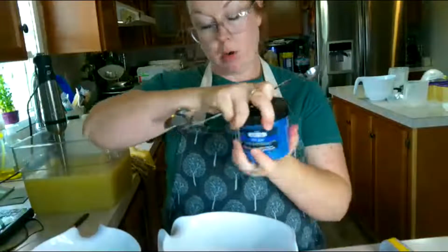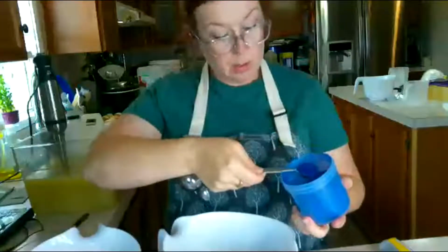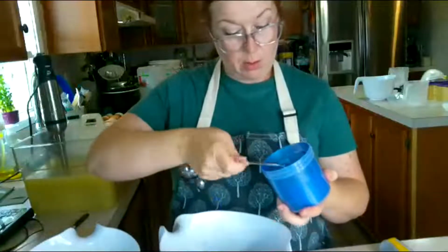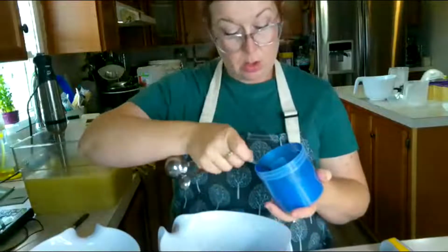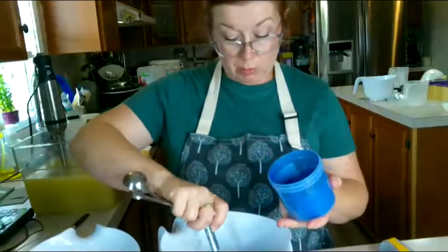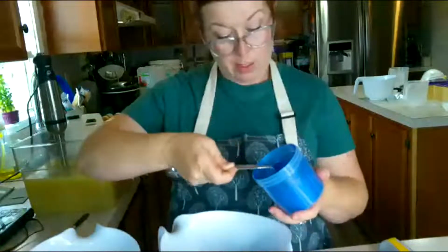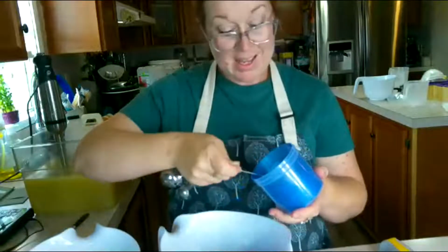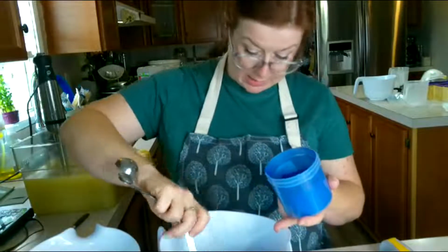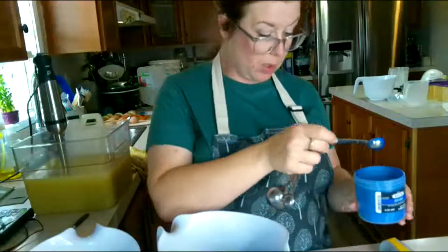Okay, we are mixing our oils. Let me check my time. 1:50. Woo! I've got an hour or less to get this soap done. So 1, 2, 3. We want this really dark. 1 teaspoon per pound. 4, 5.5, 6.5. We're going to try 8. A little over 8. A couple of those were heaping, so 8-ish. We're going to try that.